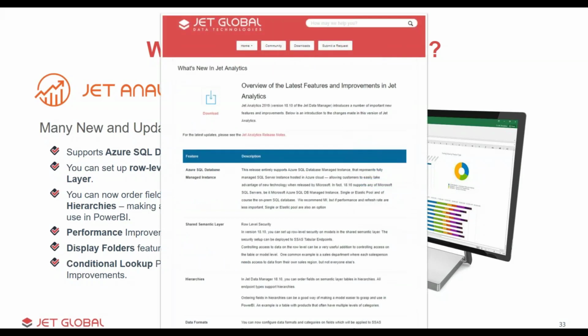These are just a few of the updates that have been made recently to Jet Analytics. Please see our online knowledge base for a complete list of all these updates and changes.